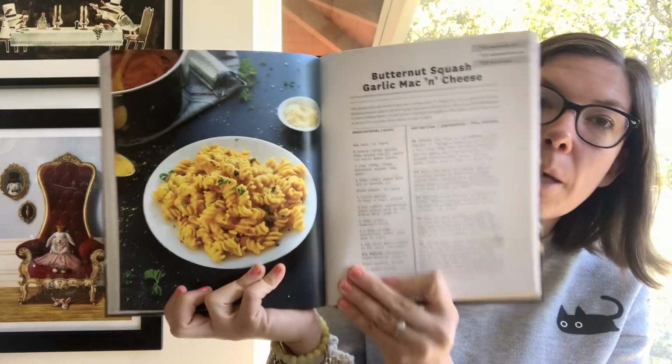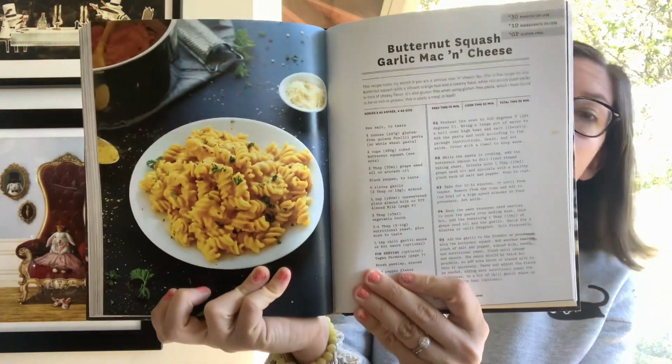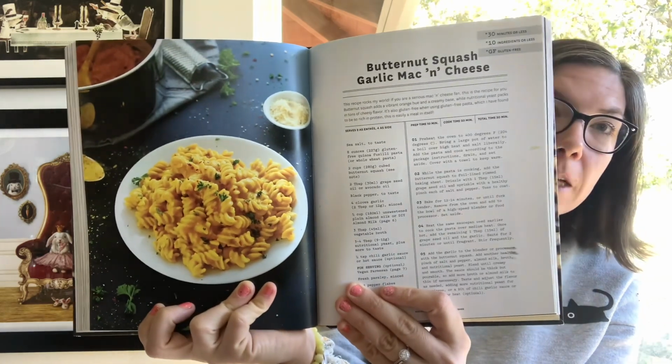Yeah, there are just some really great recipes in here. So one of the things that I'm always really attracted to are plant-based and vegan mac and cheese recipes, because I really like mac and cheese. So we tried this butternut squash garlic mac and cheese, and it was really, really good. If you haven't tried a plant-based mac and cheese, I would recommend it. Very delicious and very fun to make.